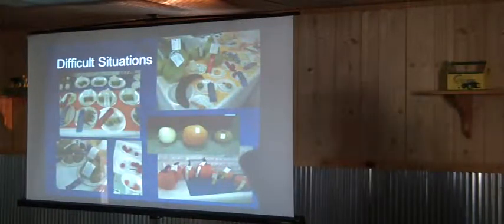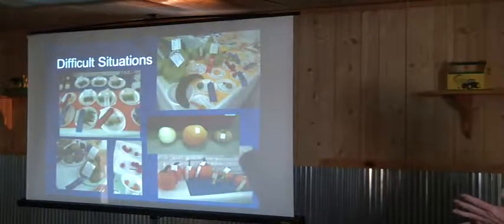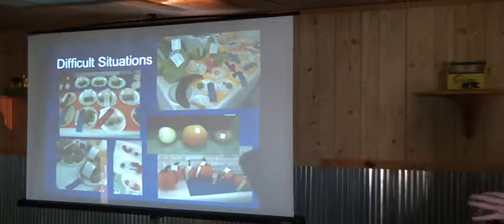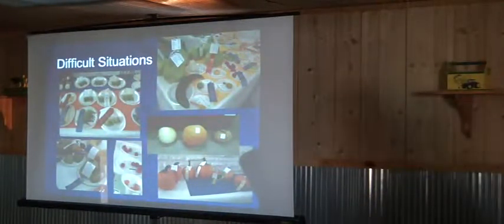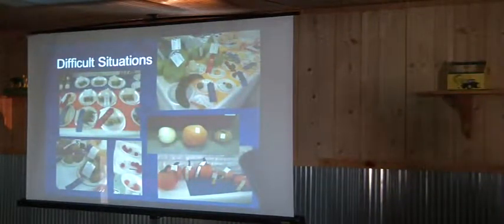Some years down in southeast Oklahoma, the only thing you find at the fair is pears and okra, for example. There's a lot of those and nothing else. And when you get these pears, they always have some sooty mold on them, so they're not nice like the pears you see in the grocery store. That doesn't mean they're not good. So you've got to take that into account.